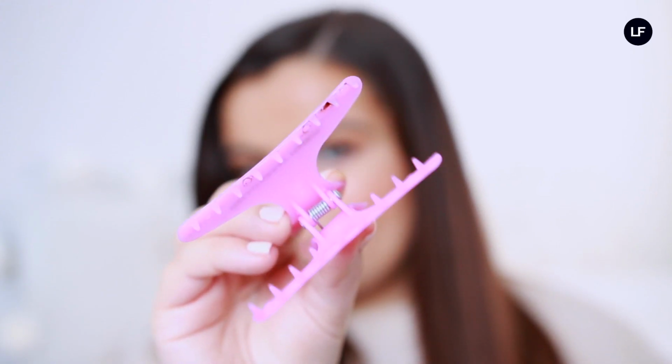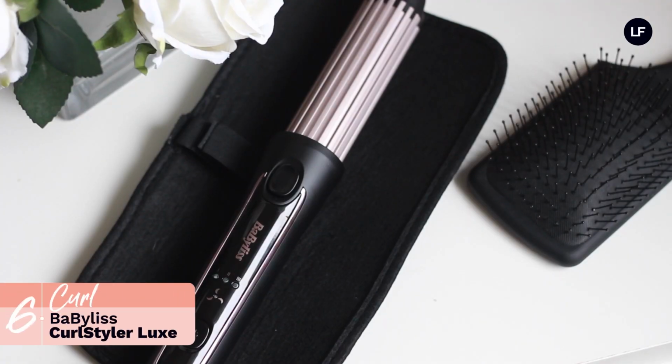So I'm just going to separate my hair again with a clip the same way that I did last time into 2 sections. Then I like to take sections about this big. This may vary. You may like smaller curls, tighter curls, but for this video we're going for really big voluminous curls. And to do that we're going to use the Babyliss CurlStyler Luxe.